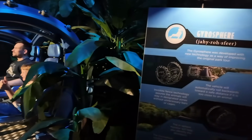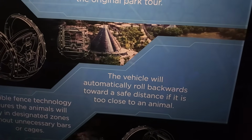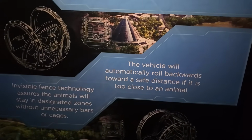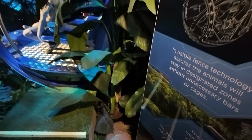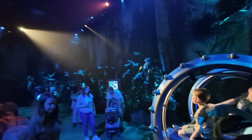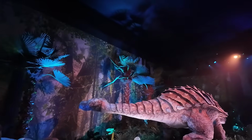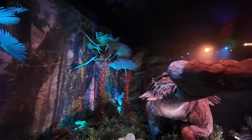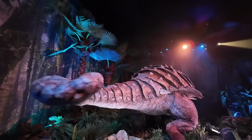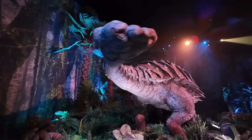You got the information just here on the side too, the vehicle will automatically roll backwards toward a safe distance if it's too close to an animal. Oh, be an amazing attraction, maybe one day. And yeah, an announcement just played. I think we've got one more room left to see. We'll just wait by this dino's tail over here. Look at the movement on that, amazing.